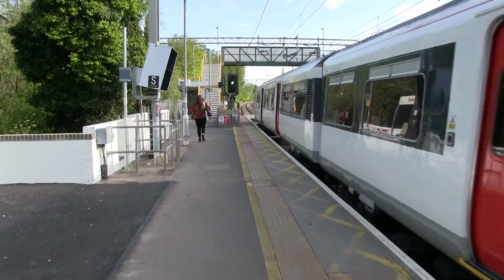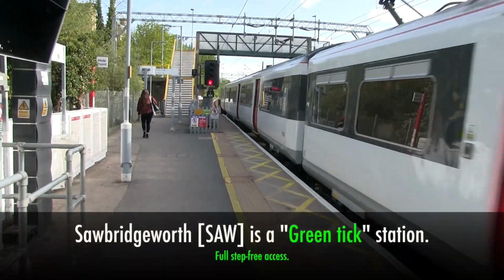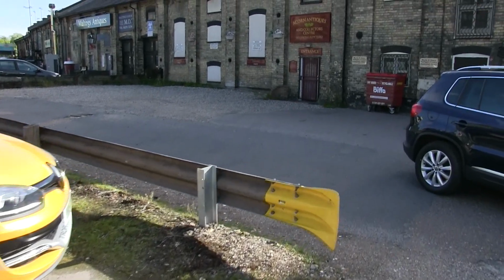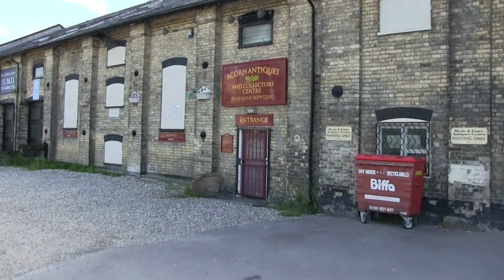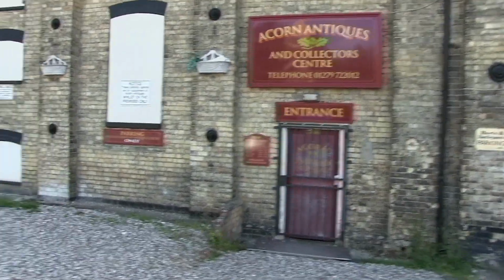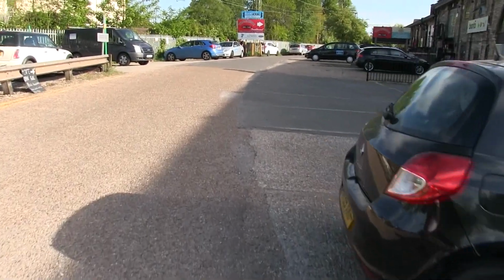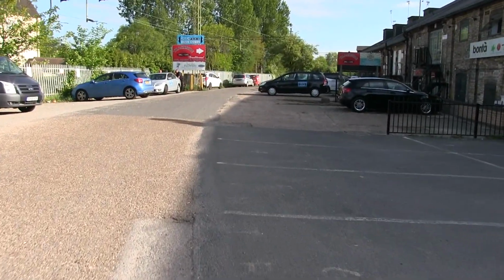Just alighted at Sawbridgeworth now on this one, just to check it out momentarily. 10 minutes, that's all we've got, and then back on the next one. So Sawbridgeworth, tick. Right, there's no pub up there, which we thought there was, but just check this out. Acorn Antiques. Now, where have we heard that before? Could it have something to do with Victoria Wood? I think it might. Anyway, there's a grill of some kind here, so we'll check that out, then head back.